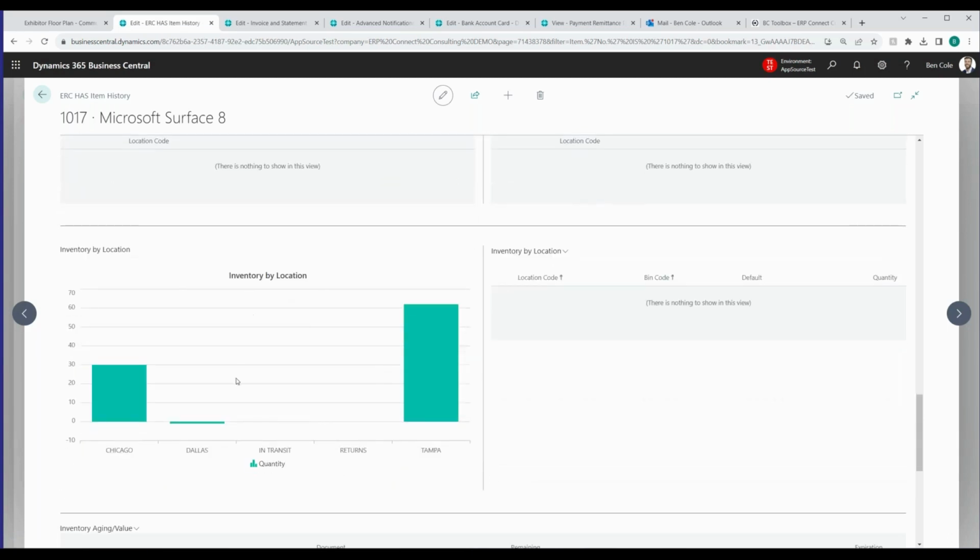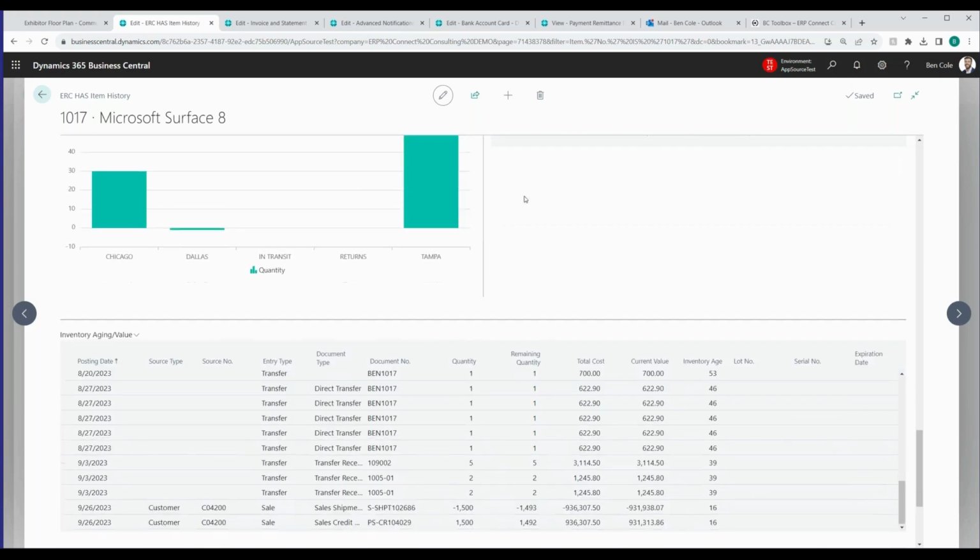Where's this item? So I've got, let's see, Chicago here, I've got 30. Tampa, I've got 62. In Dallas, somehow I've got -1. Nothing in transit, no returns, thankfully. But again, inventory by location, quickly see where your inventory is. If you're selling out of Dallas, maybe you need to call Tampa up and get a few from them or just buy some more. I don't have bins enabled for the demo, but if you had bins, it would show you what bins this item is in specifically.